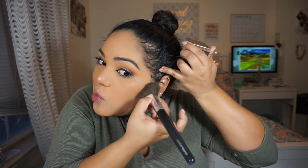And then for highlight, I like to just highlight the whole cheek. This is from Tarte called Day Gleam. It's the Amazonian Clay Highlighter. I'm obsessed with it. It's so pretty. I really like it. I've been using it every day since I got it, and that's with a stippling brush.